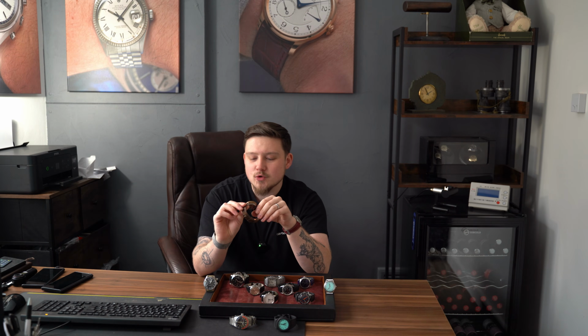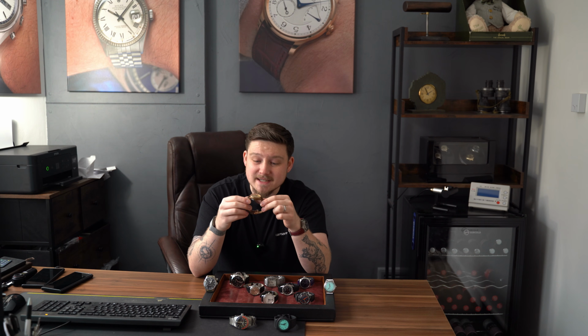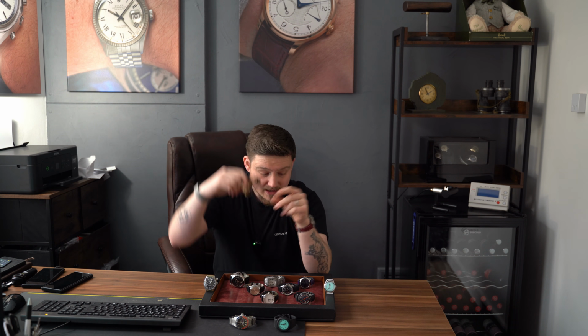From there over to a bronze Seagull, not just any old bronze Seagull. This is a Seagull 1963 60th anniversary bronze, limited to 750 with, as I say, the Seagull ST19, but with the upgraded swan neck regulator. Which is very, very nice. So let's take a closer look at this one.